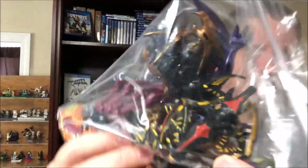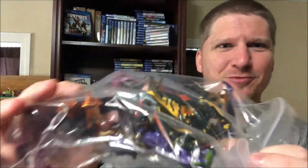Also saw this. This was a complete impulse buy. It's a bag of these like robot bugs, but I don't know if you can tell in there. That is the bug from Starship Troopers. Starship Trooper bugs in there. So I had to buy it. And again, we'll open those all up on an episode of Toys, Legos, and Collectibles.